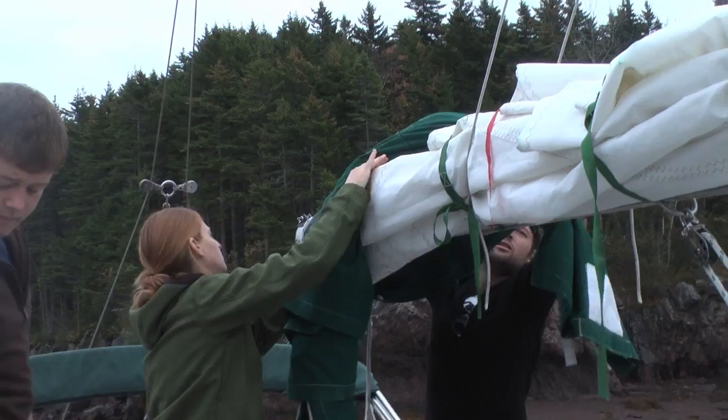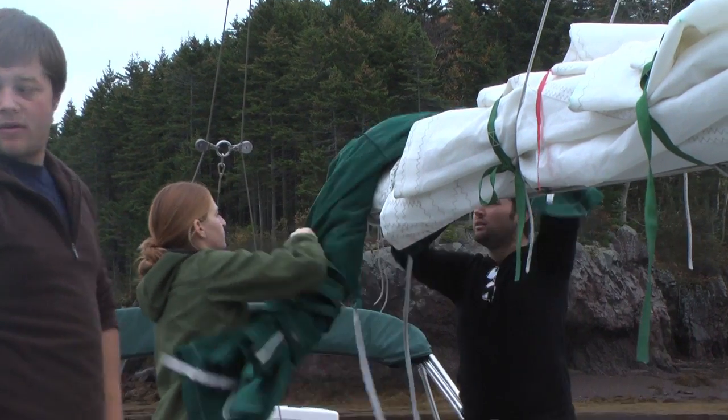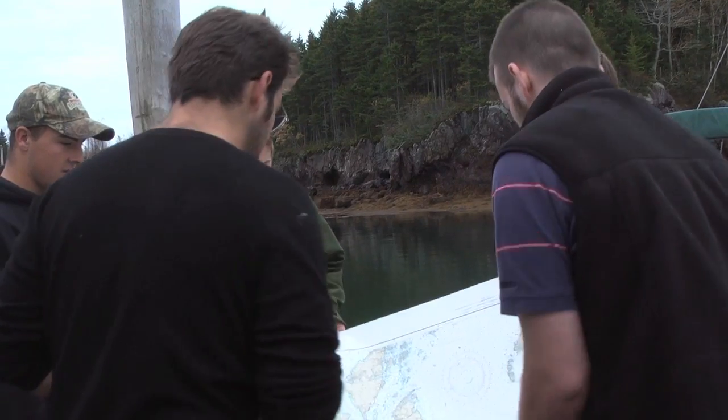I just want to experience what it's like to sail on a big boat as a crew instead of 1 or 2 people in the small sailboats like we've been using. It's going to be a totally different experience.